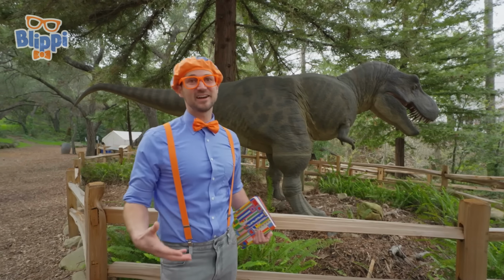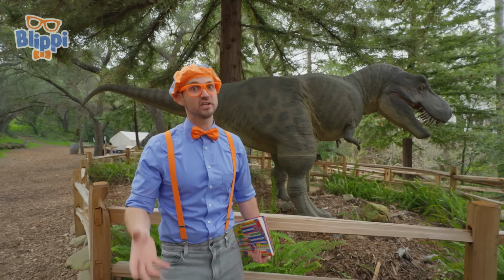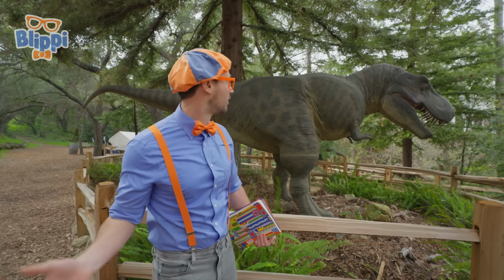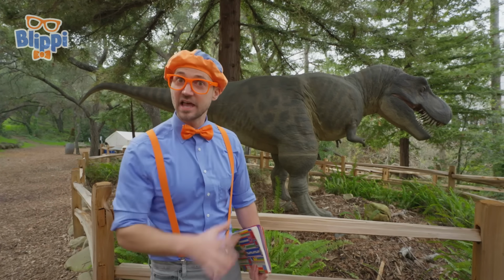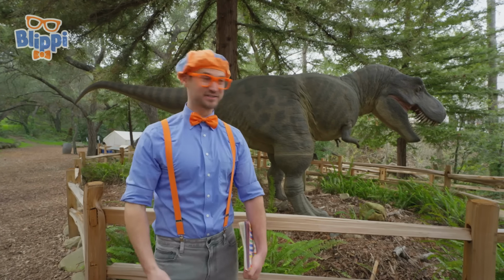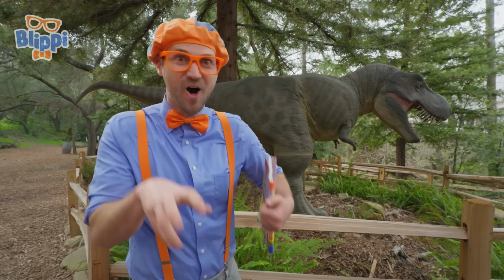Whoa. Wow. T-Rexes are so cool because their jaws are so strong. They're actually the strongest jawed dinosaur that we know of. Wow, and actually, what we think now, the juveniles, the teenagers of T-Rexes, might have had some feathers. Wow, T-Rexes are so cool.